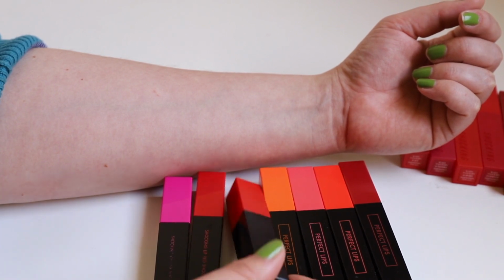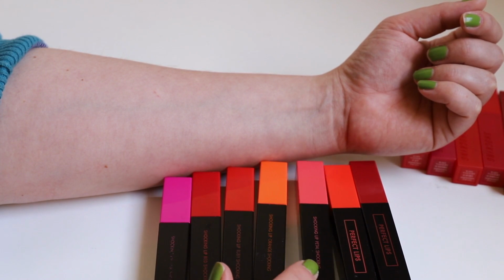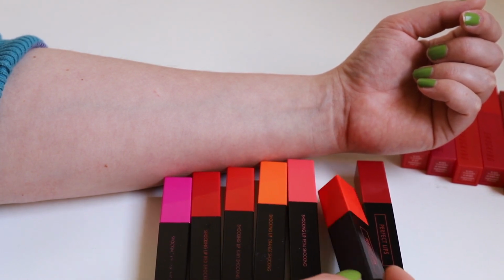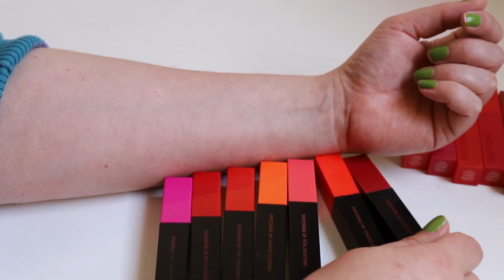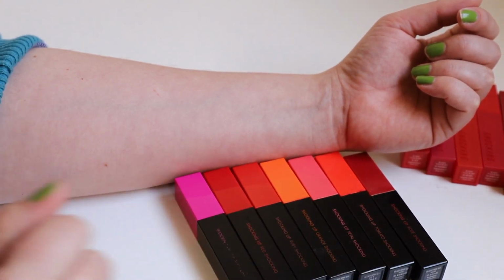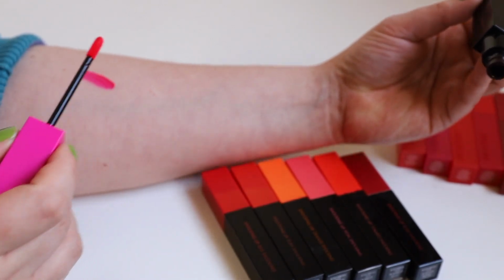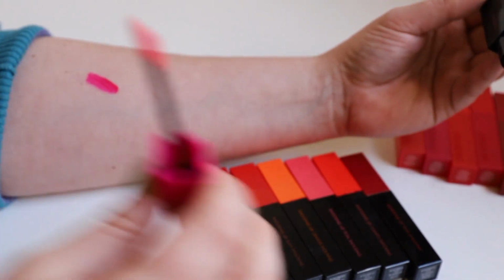So I've got pink, red, ruby, orange, petal, which is what I'm wearing in the intro of this video, tomato, and rose. So those are the shade names, and yeah, 1 through to 7. Okay, this one is a beautiful, vibrant pink, as you can see. Maybe I'll zoom in. That's what I should do.